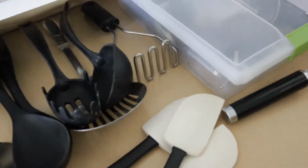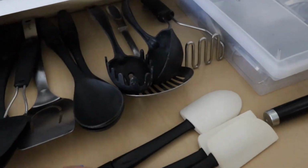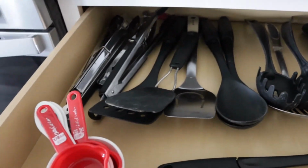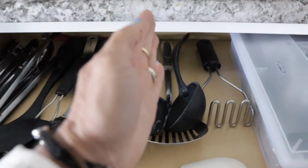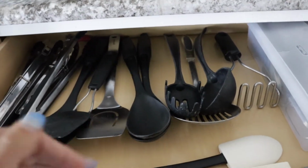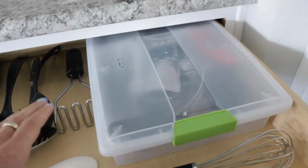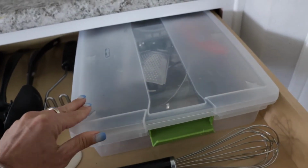And then the things I really use the most are these spatulas here and the whisk because I make a lot of cheesecake and a lot of eggs and skillets. And so that's how that is. Now, once I get this a little bit more figured out, I'll probably get those slider spacer things. But for now, this works great and I can pull the drawer out and I'm super happy about it.